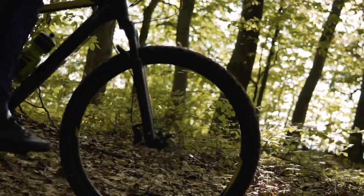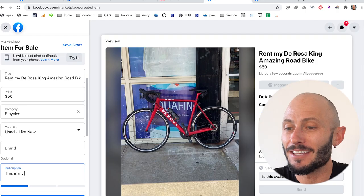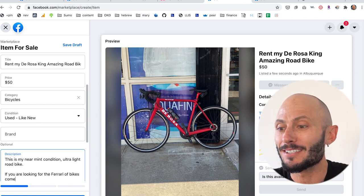So let me show you live to see if we can actually create a bike rental business. I love biking, maybe there's a bike rental opportunity out there. So on Facebook Marketplace, I'm just gonna create a new listing right here. I'm gonna post my bike in there and let's just see if we actually get any bites. This is my DeRosa King bike. It's near mint condition, ultralight road bike. And if you're looking for the Ferraris of bikes, you found it. I am really, really curious to see if this is actually gonna get any bites.